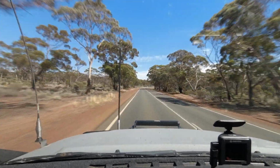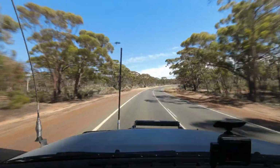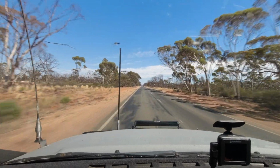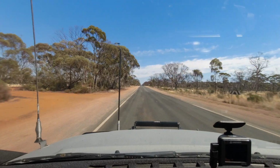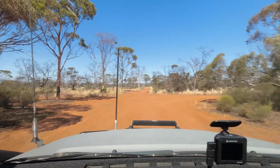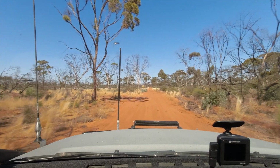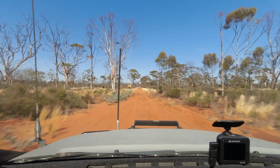Okay guys, we've driven through Norseman. We're just passing Lake Cohen. We're on our way hopefully to the Old Hyden-Norseman Rd, and we're going to be taking that. Okay, we're going to be turning on the Old Hyden-Norseman track. Okay, we just turned on the Old Hyden-Norseman track. I'll just find a spot up here and we can air down a bit.